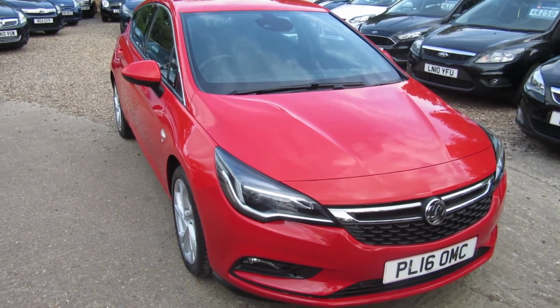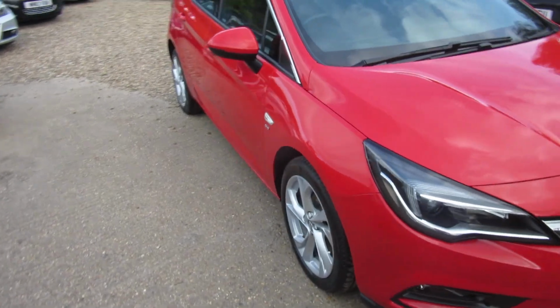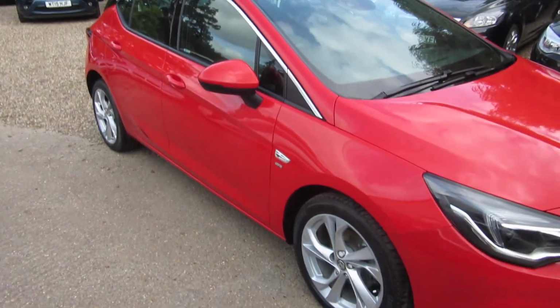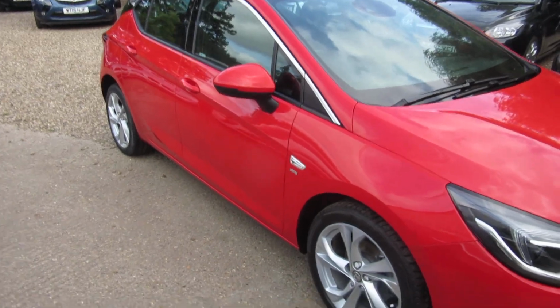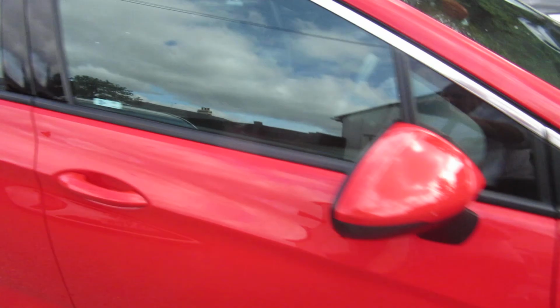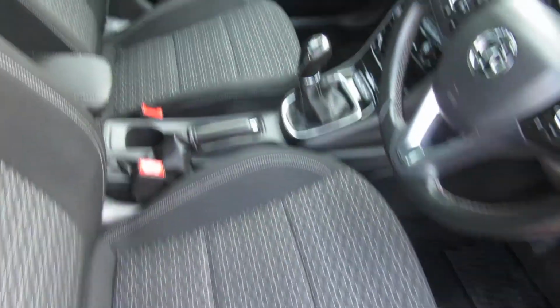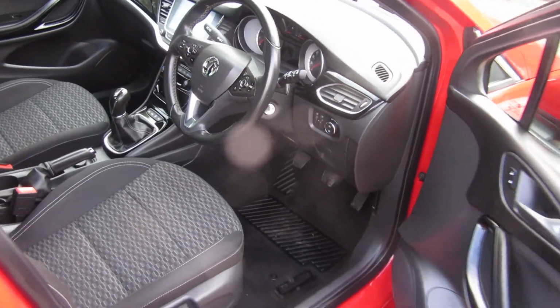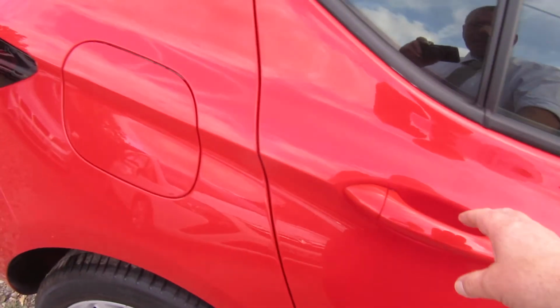Good morning. So here we've got a new shape Vauxhall Astra. It's a 1.4 petrol SRI model in the power red. You can see it's got alloy wheels here. Nice cloth interior. Sat-Nav screen, but we'll come back to all that in a moment on the inside.